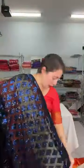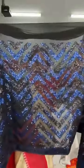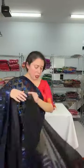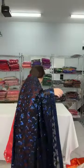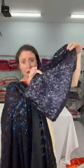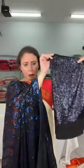Look at the pattern on the top half of the saree. You can see the pattern on it in black georgette. Now the lower half of the saree, this saree is joined. The lower half of this saree has this pattern. So it has two different patterns in two different halves. Very unique kind of a saree. And this is the blouse piece with full sequin work. This is a beautiful blouse piece with full black and blue sequins.